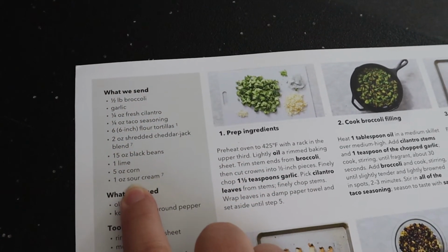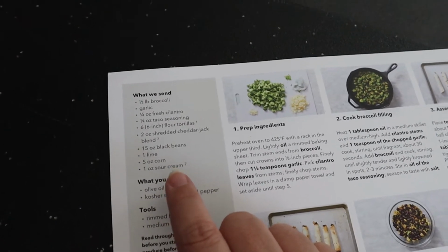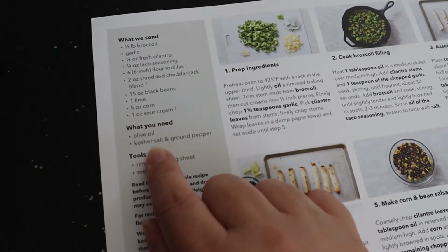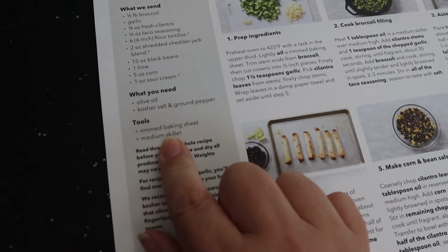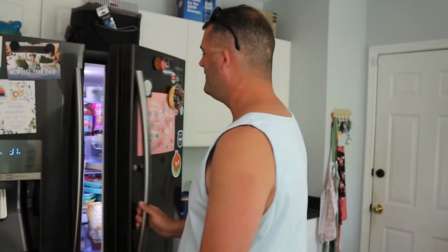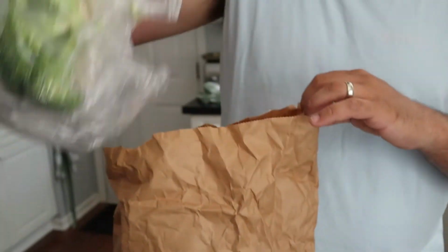First, we have to get out all of the ingredients that they sent us. This is all this little bag of whatever was in it. The produce, the other stuff. And then we're going to need olive oil, salt and pepper, and then a baking sheet and a skillet. First step. This should be all the produce, I think.